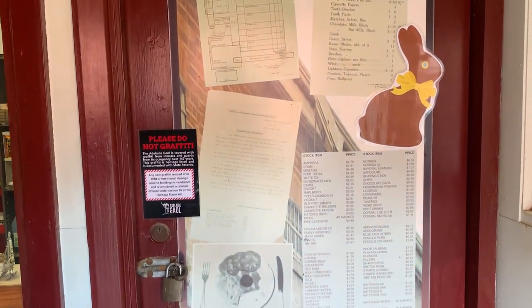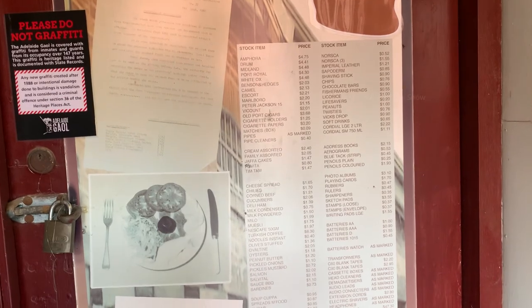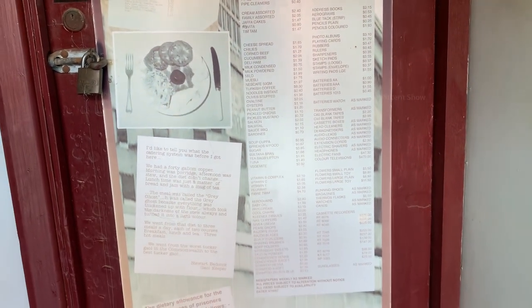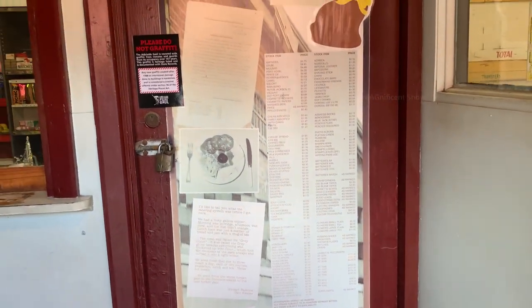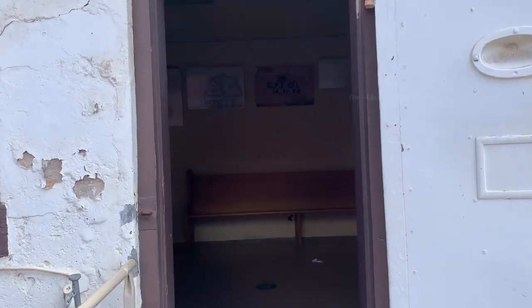There is also a price list of food items and things sold in this canteen back in the days, guys. It would be great if we can still afford these goods for the prices mentioned here. Now, let's go inside this next place.